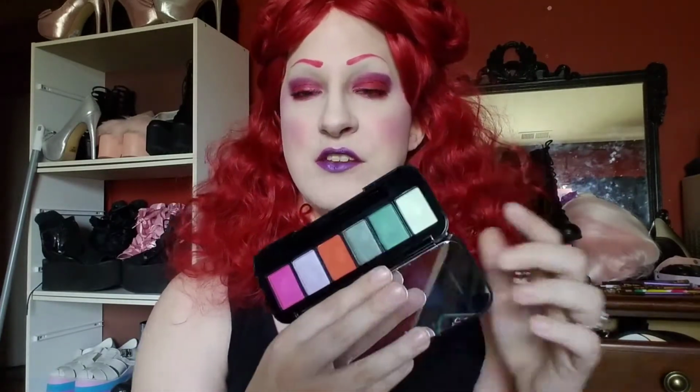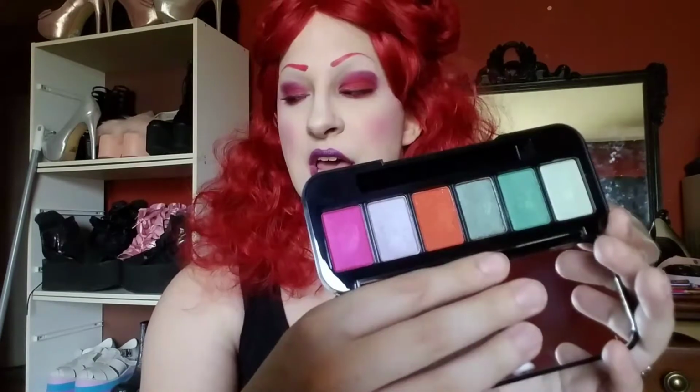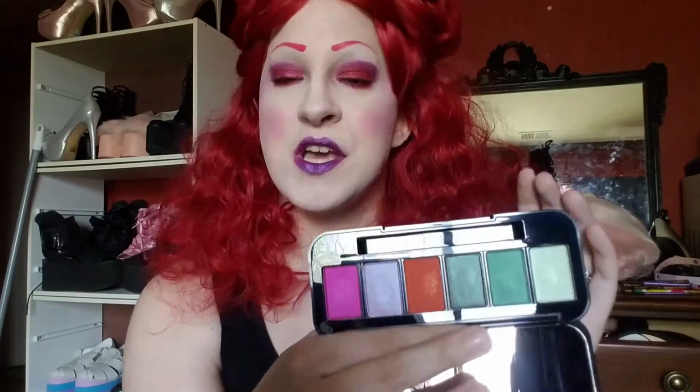Some that I'm keeping, I think I have this Buxom palette that I made myself. You buy the packaging and then you get the shadows individually. I really like Buxom shadows and I haven't used this nearly as much as I should. So I'm probably gonna put this in my everyday makeup drawer and see if I get more use out of it. If not, it is going to leave.